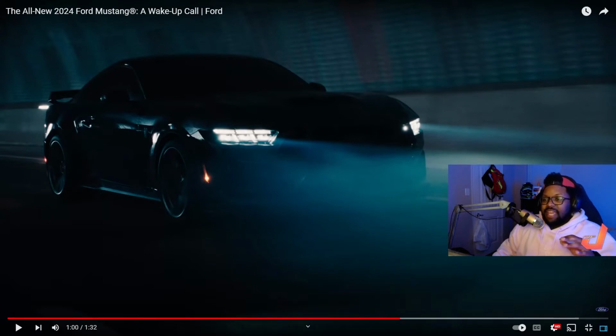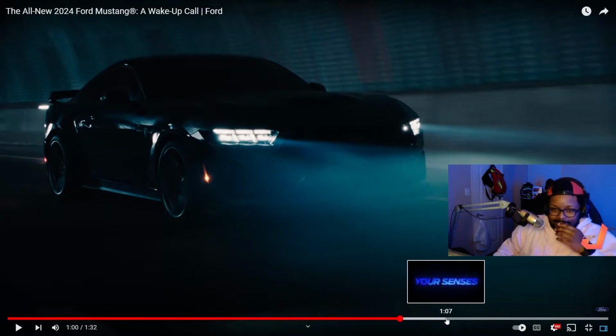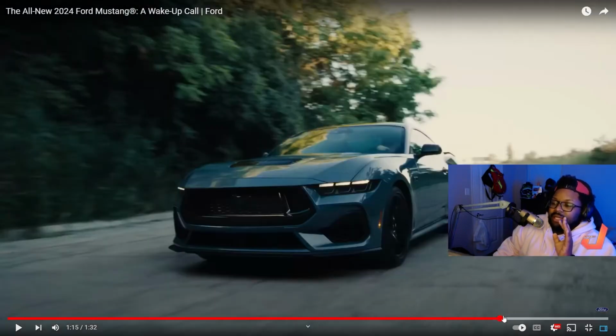It reminds me of Kit, man. It looks good. I actually really like this one. The only thing so far that I do not like. Oh, that looks good. I like this one a lot.